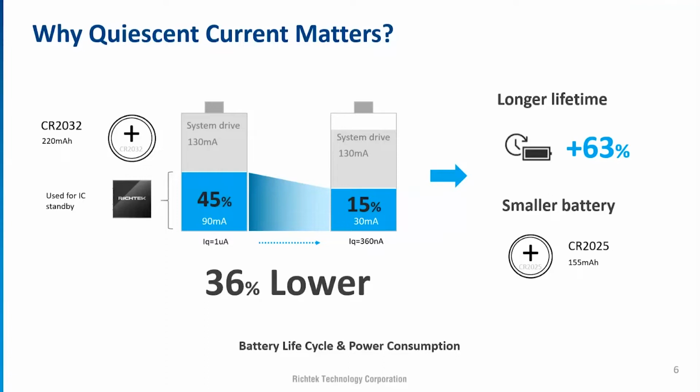In addition to saving power and extending battery life, the device can also be designed smaller and more refined. By now, I believe you can understand why quiescent current becomes more and more important. Therefore, Richtek has been continuously improving in this feature and has successively launched a series of low power consumption power management ICs. We also provide total system power solutions.